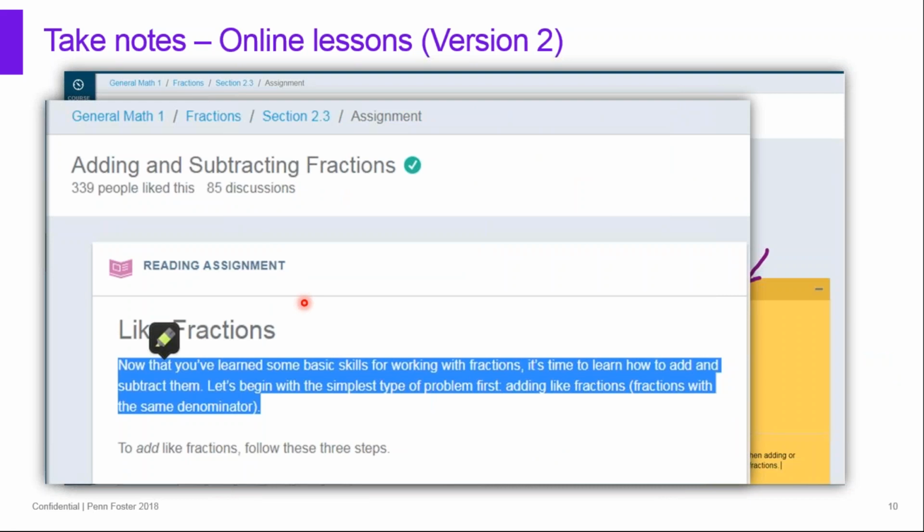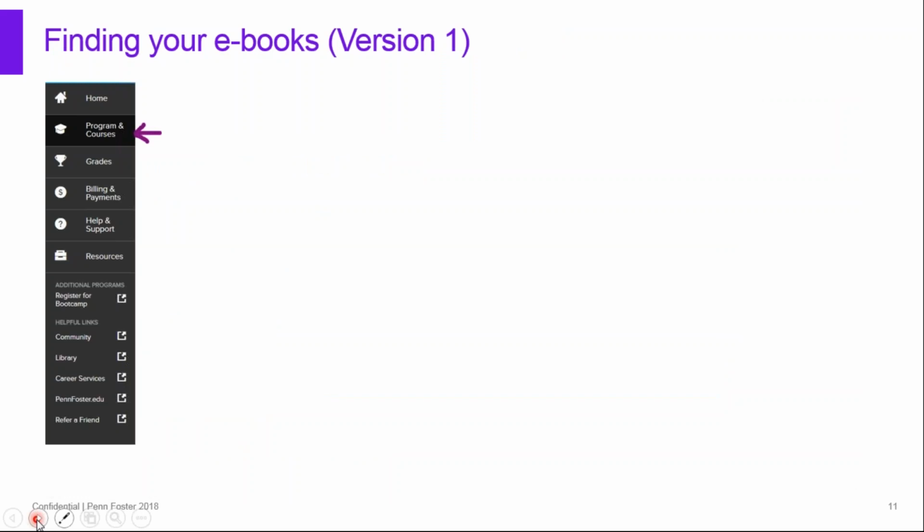Now, within the lesson, you are able also to highlight. So you can just highlight or select the text and then click on that button that will make it yellow, like highlighted in yellow, and that will remind you that this is something I need to look at before I go ahead and take the exam.